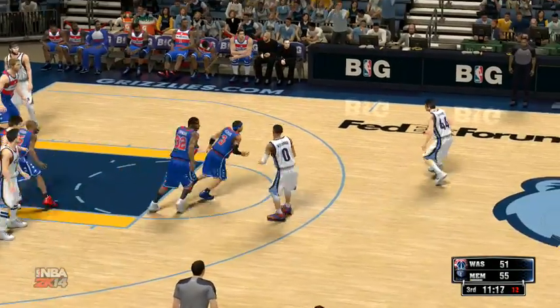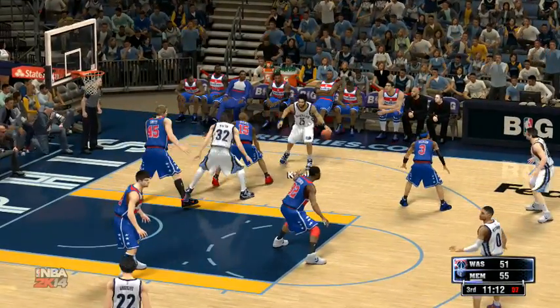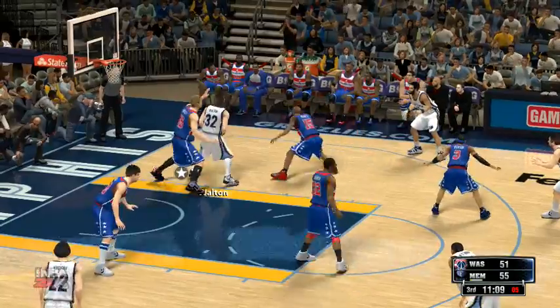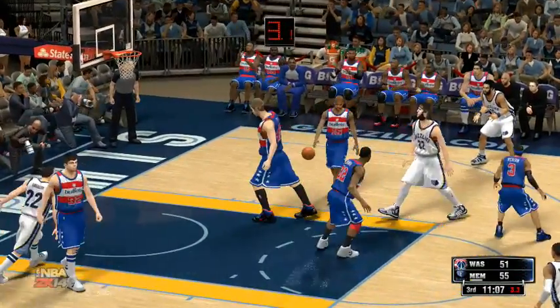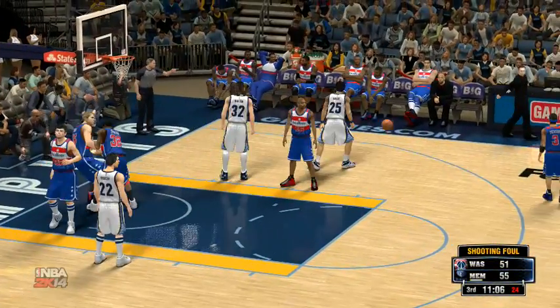Here's Money. Knight on the wing. Pass to Walton. From 10 feet out, it's blocked, but he recovers it and gets hacked by the D. He'll go to the line.